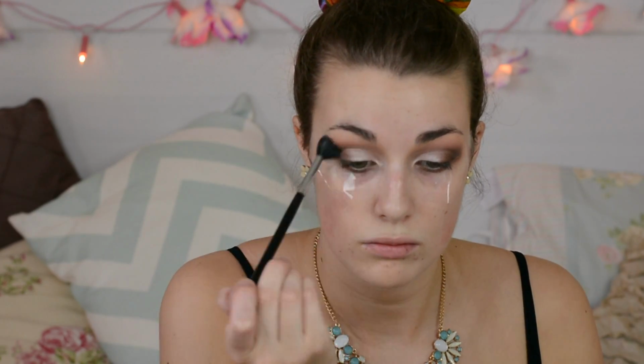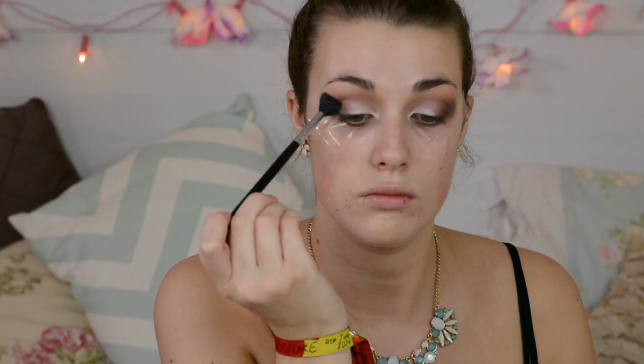And the key to this look is really just to keep adding colour, but then keep on going back and blending, and just keep on blending, and spending a bit more time blending is really going to help, and it will all come together at the end of the look and you will really be able to tell the difference.